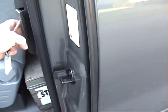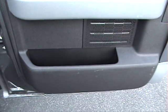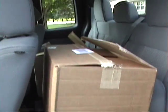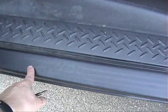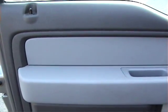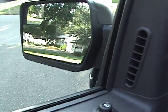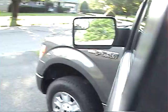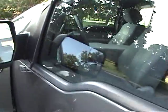Extended cab. This window rolls down. And all my junk here for work. Nice rockers. Cup holders or whatever on the side of the doors. Pockets. Nice big defog. Big mirrors. The only option this doesn't have is the turn signal in the mirror. That's where it would go, right there. But they're big mirrors. Pretty nice.